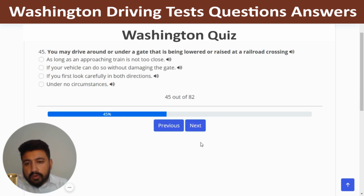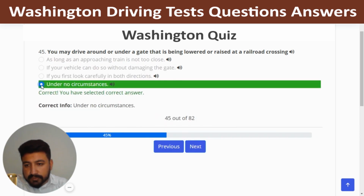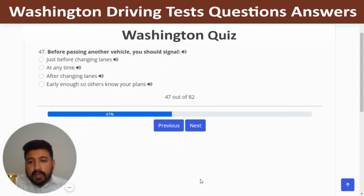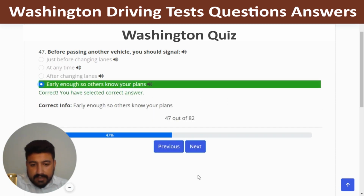You may drive around or under a gate that is being lowered or raised at a railroad crossing. The right answer is under no circumstances, which is the last option, right, and next. To help avoid crashes, you should. The right answer to the 46th question is communicate with other drivers on the road. Correct? And next. Before passing another vehicle, you should signal. The right answer is early enough so others know your plans. So last option. Yeah. And next.